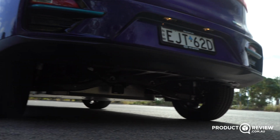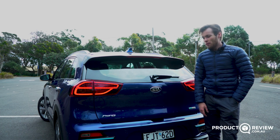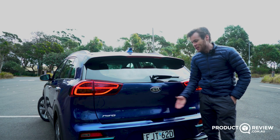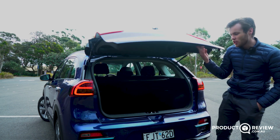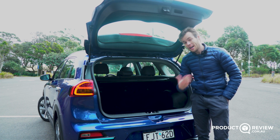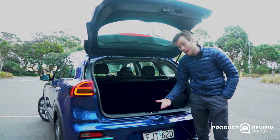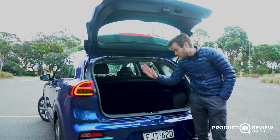Now, luckily, the battery pack ends here, so the boot space is actually all right. When you pay $70,000 for an electric SUV like this one, you're not even getting an automatic boot. It's a manual operation, and yes, I know some people will go, are you that lazy? Well, unfortunately, there are some expectations and also some competitors which would lead you to believe that you should be getting an automatic boot. But we'll leave that aside.